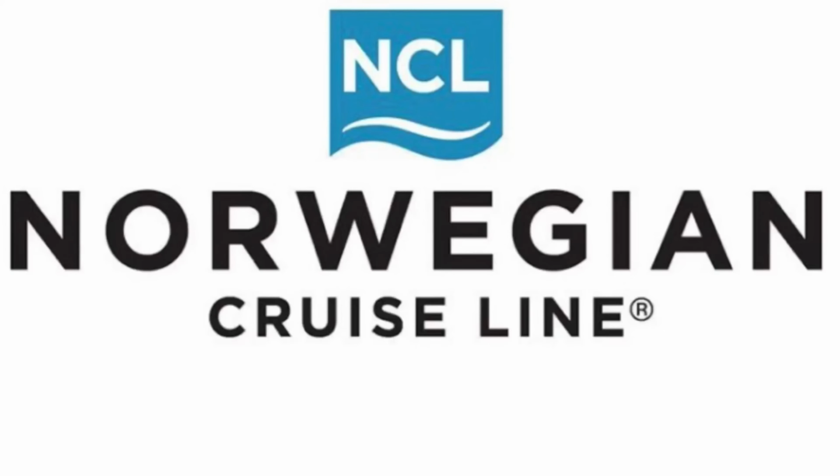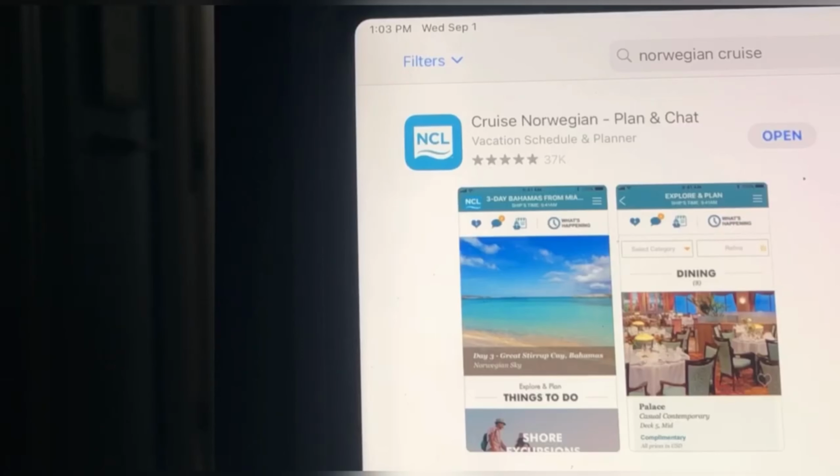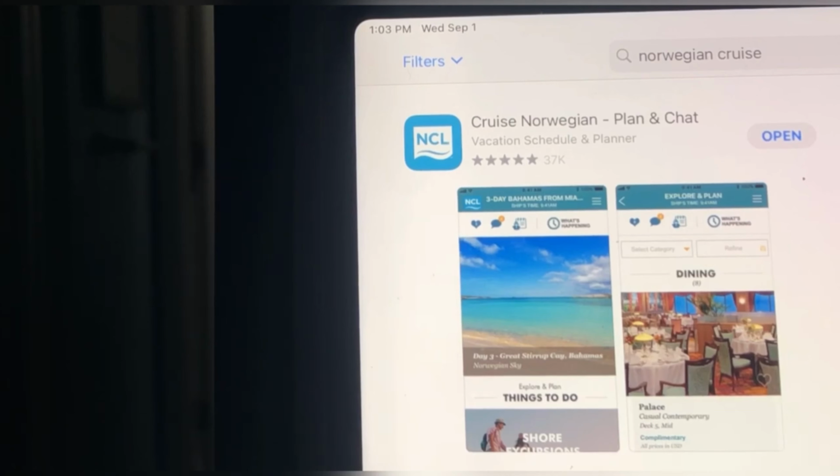Now that Norwegian Cruise Line is sailing again, they're encouraging their guests to use the NCL app to check in, book excursions, shows, and meals, as well as view guest schedule events once on board. Let's begin in your app store. Very important. Make sure you're downloading the correct app. There are many with similar shape or color background.